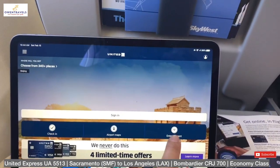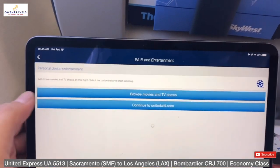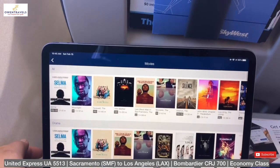We took off at around 10:36 a.m. By the way, United flies three times daily from Sacramento to Los Angeles using this aircraft. Since it's a short flight, service may be limited.